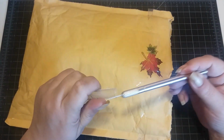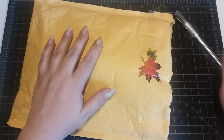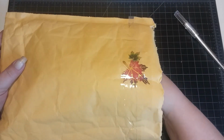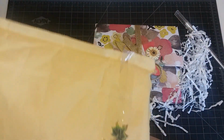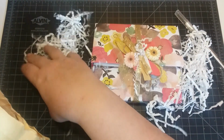Opened it with my Zacto knife. I'm telling you, I'm going to have to turn that into a joke or something until I figure out what I'm going to do. Alright. Oh, I see shreds. Oh my goodness. All the fun stuff. Oh yeah, I gotta love the shred.